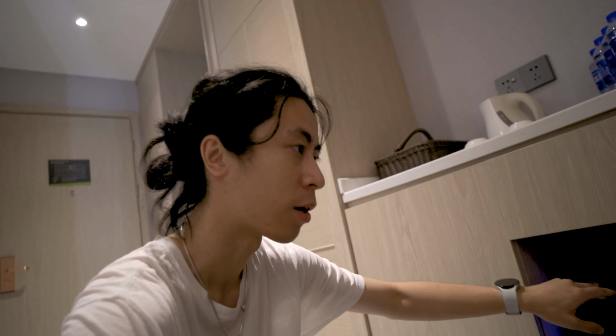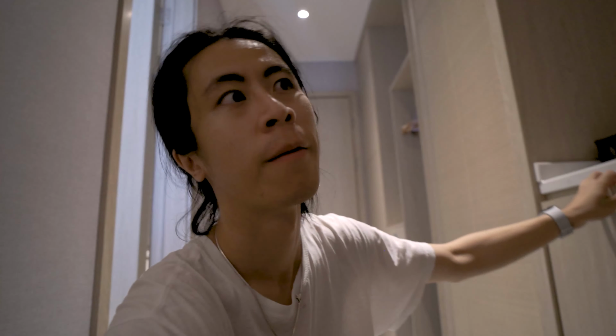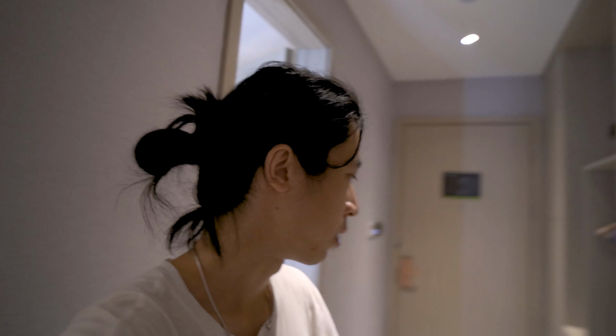This freezer, I'm 100% sure there's no food inside. Well, at least you have some cold drinks, right? I'm guessing. And yeah, everything else is empty. Enough outlets. And then, okay, at least you have slippers right here. Some hangers. And let's take a look at the washroom.